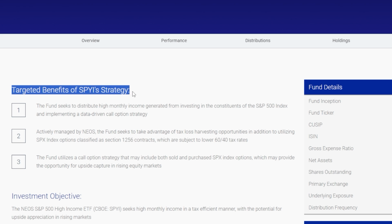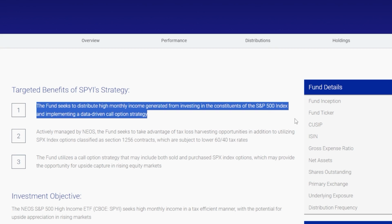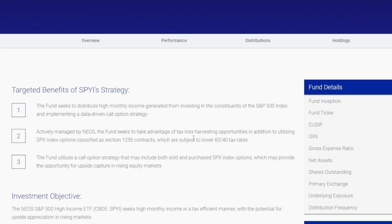To dig a little bit deeper into how the SPYI strategy works, it says right here, number one, the fund seeks to distribute high monthly income generated from investing in the constituents of the S&P 500 index and implementing a data-driven covered call option strategy. So very similar to other covered call funds out there. In this case, we're talking about the constituents of the S&P 500 index, which of course are great holdings. I don't think any of us would have any problem with having more exposure to the S&P 500. And then on top of that, the fund manager uses covered calls to generate premium, which is paid out in the form of dividends. But that's not all this ETF offers.